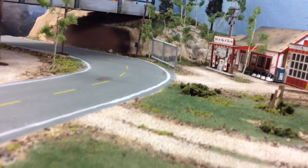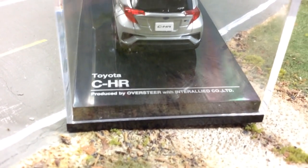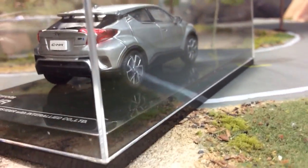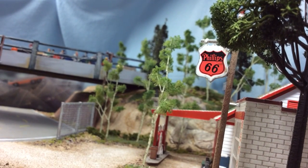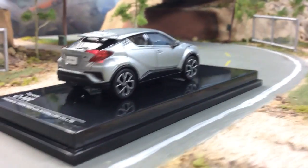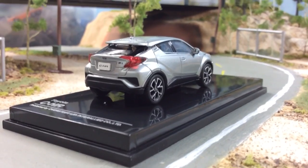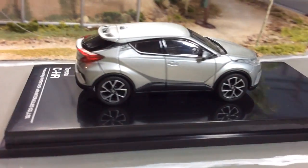Okay, let's take a look at this. This is Oversteer, my first Oversteer. Toyota CHR, produced by Oversteer with Interallied Company Limited. It's amazing, no doubt about it. I've not seen one of these up close and personal. I've seen them in the packaging. I've seen the GTRs in the packaging, but never actually taken one this close and looked it over. So there was the silver color, and then there was a reddish orangish color, which also looked very good. But I couldn't decide, and my rule of thumb is if you can't decide, always go with silver. So that's the one I grabbed.